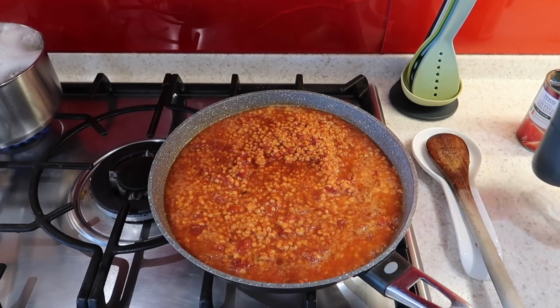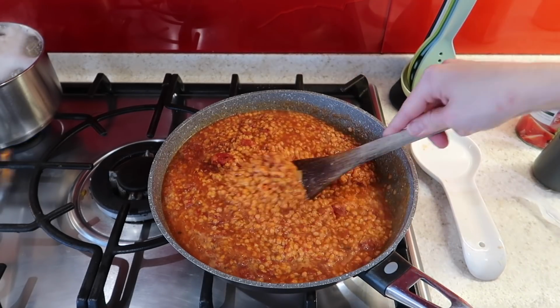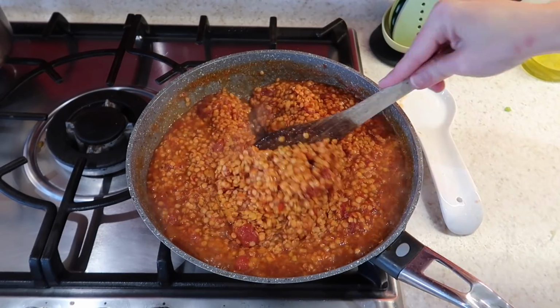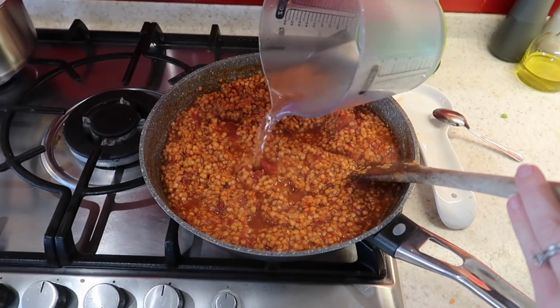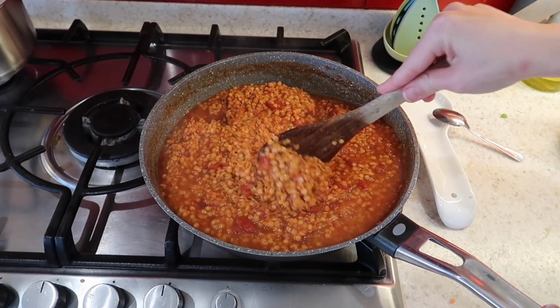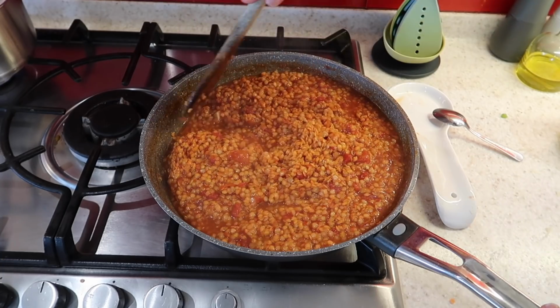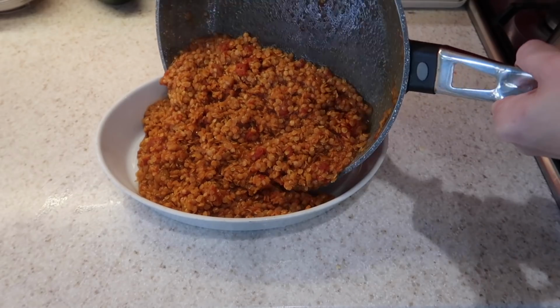If at any point you feel like you need to add more water as well, then definitely do that because lentils really do soak up so much of the liquid that you have in your sauce. So definitely add some more if you feel like it needs it. Just make sure you cook your lentils long enough for them to be quite soft before you put them in the oven. So just give them a try before you put them in your baking dish.